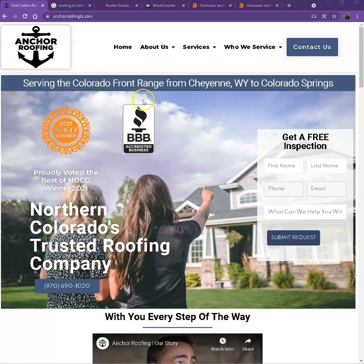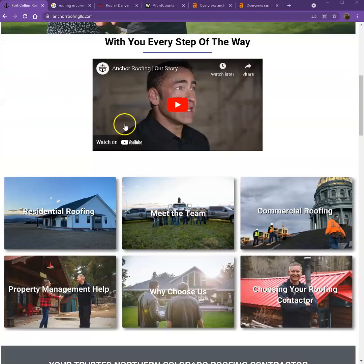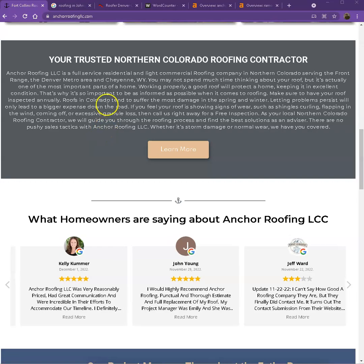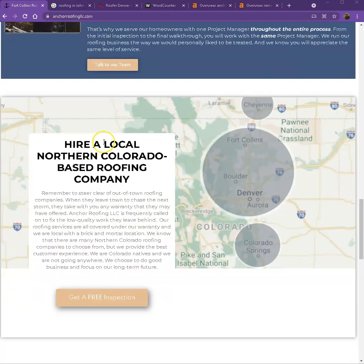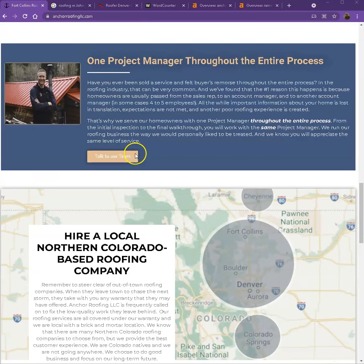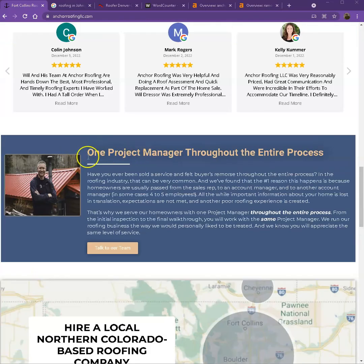You actually have a pretty good looking website. You have your logo here, you have call to action, pretty good photos, nice layout. You also have client testimonials, which is perfect. So there's actually just a few things we're going to go over first to make sure we get you on top of the search list.